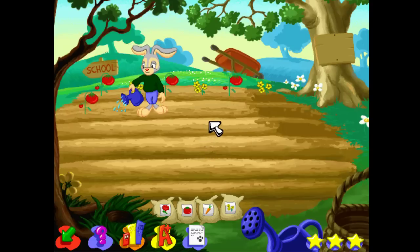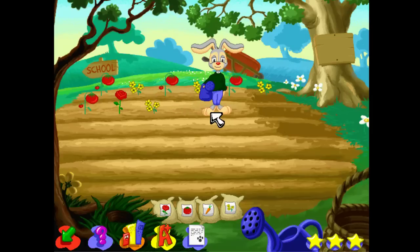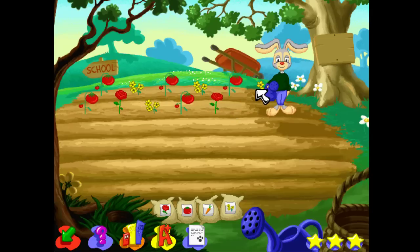Tomato. Rose. Yellow flower. Tomato. Rose. Can you guess which plant will grow next? Yellow flower. That's right. Good job.